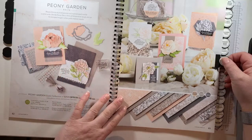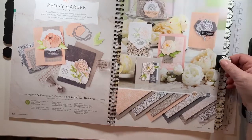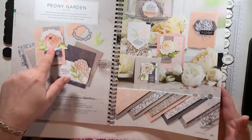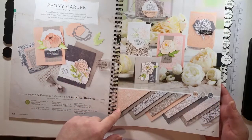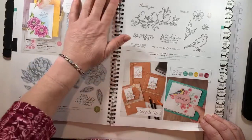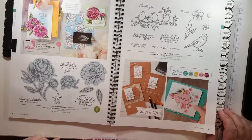I'm always intrigued by the very muted color cards, and I do them every once in a while. I tend to do more brightly colored cards, especially today, you'll see. But this very 3D peony die that they've done here is intriguing to me. So I'm sure I'm going to get it. I'm sure I'm going to play with it. The images are beautiful. I just couldn't quite justify another big flower bundle this month. So yeah, I'm holding off.